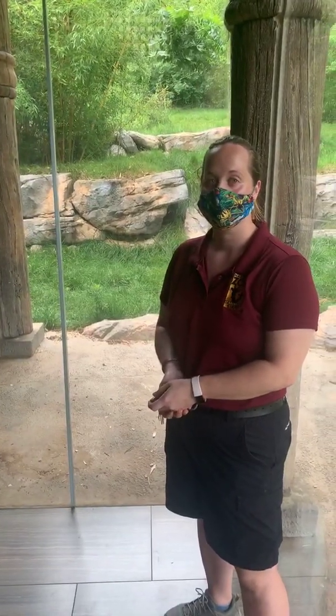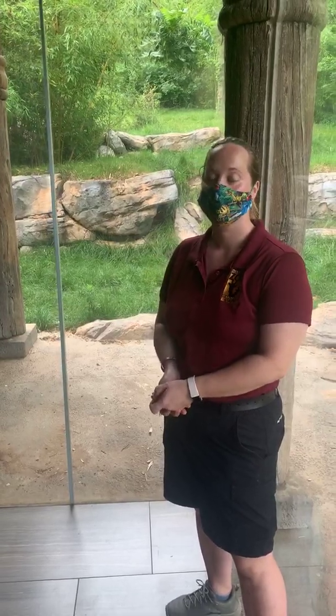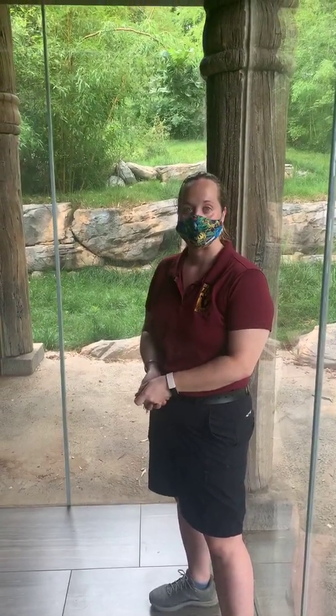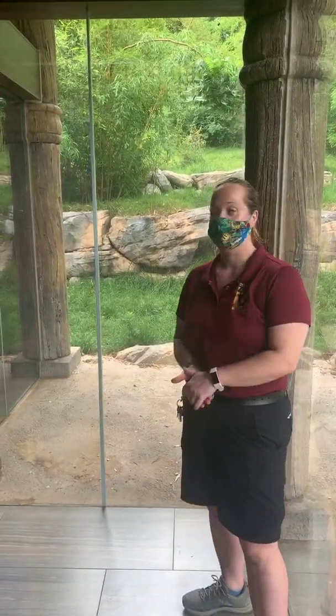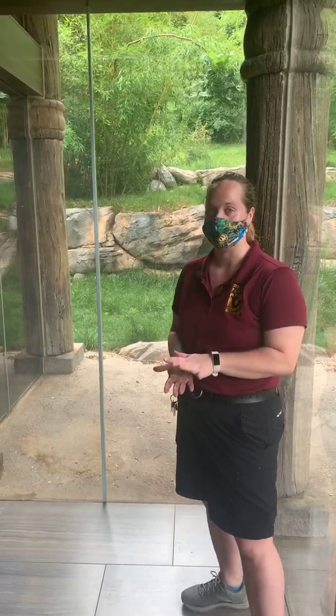Mona's wondering, if we have baby tigers in the future, will the two adults have to be separated? So I guess that's leading to, do we keep a breeding pair together, not during breeding season? Right. So typically, even if a male and female like each other, we will never leave them together for a prolonged period of time.